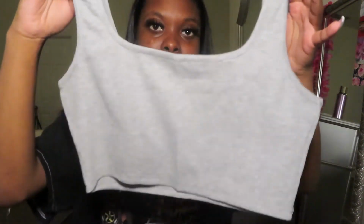Shein, baby. Shein ain't have to do all that. But they're like cropped little tank tops. And they're all in different colors. And I got this in extra small, so I'm excited. This mauve one is super cute. The gray one. The white one's super cute. Y'all, my outfit for this weekend is coming together thanks to Shein.